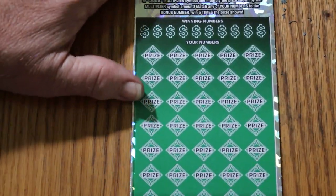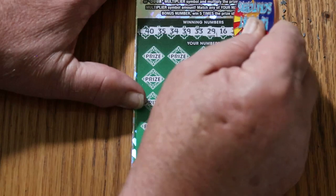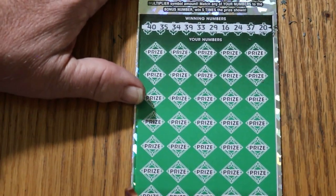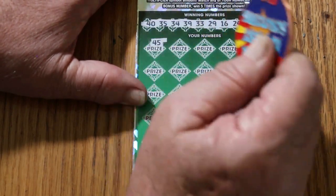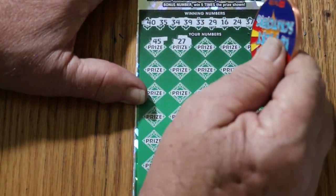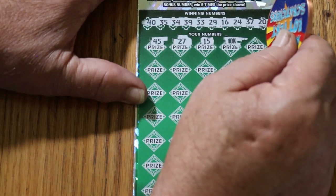Okay, 006. Overall odds should be kicking in. 40, 35, 34, 39, 33, 29, 16, 24, 37, and 20. I'm beginning to think this book is backloaded the way it's behaving right now. I can but hope. 45, bonus number 21. Okay, first number off the gate is 45, 27, 15, and a 10 times multiplier. Thank God for that.